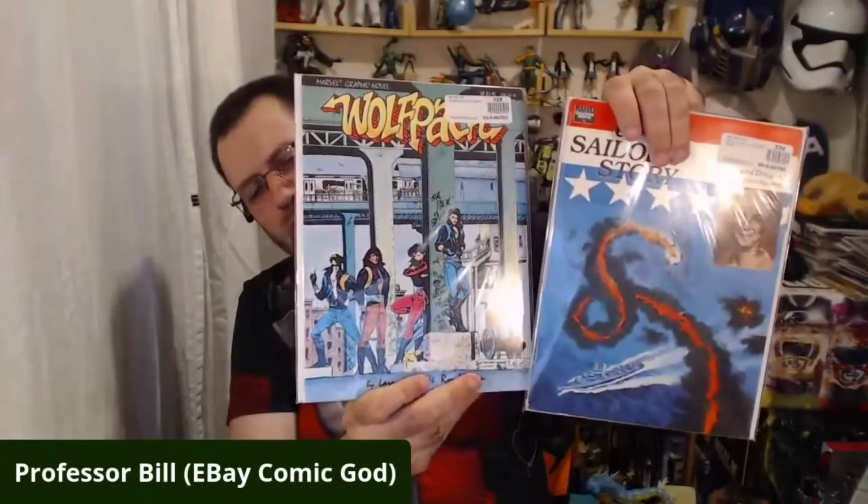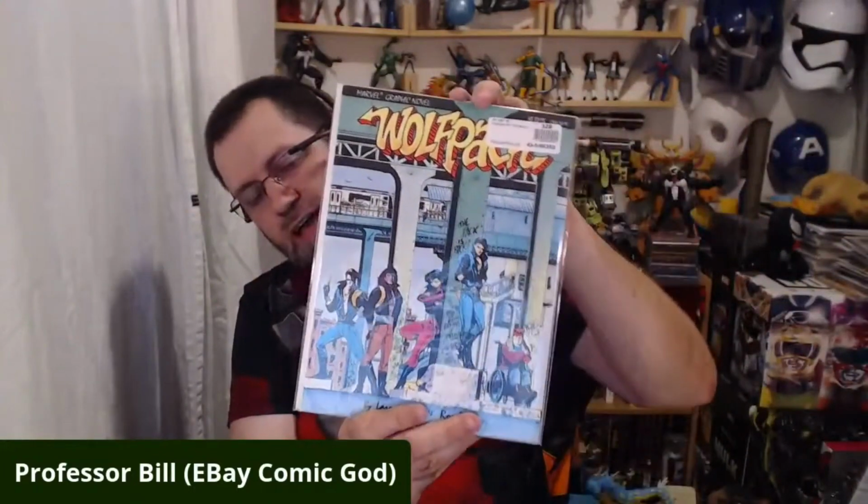Of those first original 50 or so Marvel graphic novels, actually it was like 75, 77. It's less than 100. Boom. And I got one more. Wolfpack, issue number 1, first appearance of all these guys. Mind you, I usually don't care about first prints too often, but with Marvel graphic novels, I always care about the first prints. So yes, these are indeed first prints.